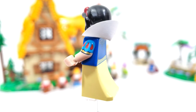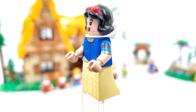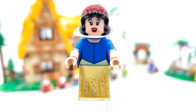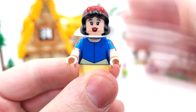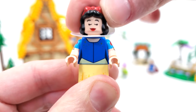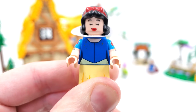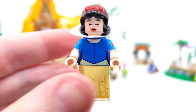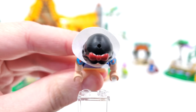Another really great thing about this figure is her double-sided facial expression, also returning from that Disney Castle, where we have a nice happy smile from the front side. And you can spin that right around to see a peaceful, sleeping face, which works very well with that glass coffin build that we got. I also have to talk about the hairpiece, which is returning from the mini doll version, where you get a hole for an accessory on the top, and it's also a soft plastic.